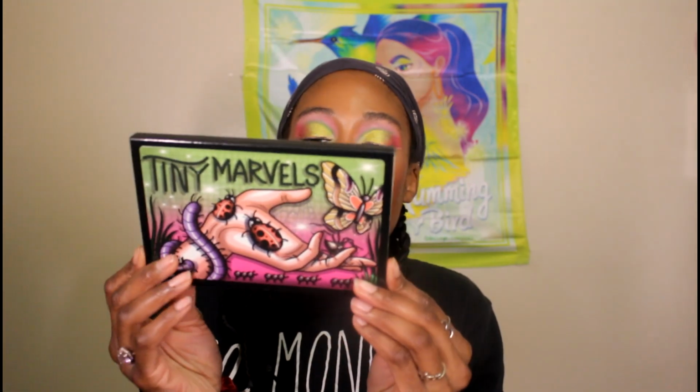So next, of course, I have my Sydney Grace and Mel Thompson Tiny Marvels palette. This is one I feel like the community is never letting go of. Mel Thompson died, I want to say it's been like 3 or 4 years ago now. She came up with this palette with this brand, and I bought it just because I love Mel Thompson.